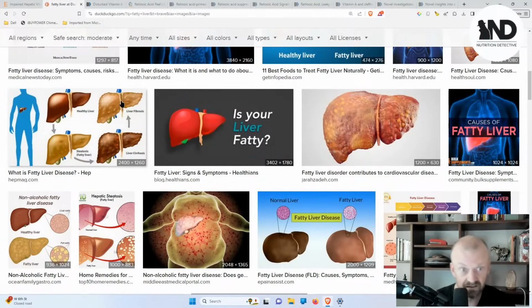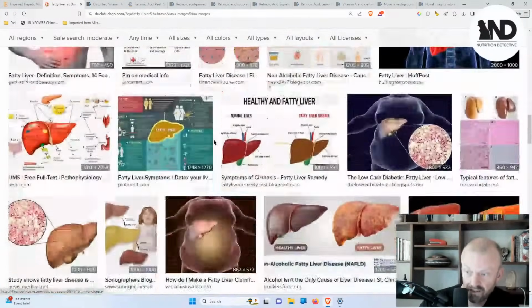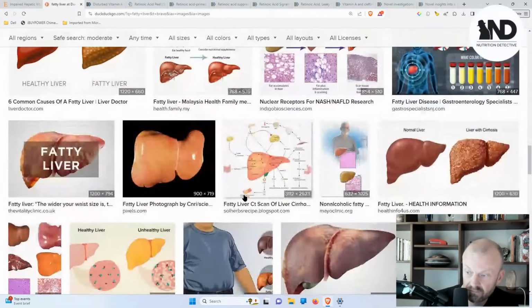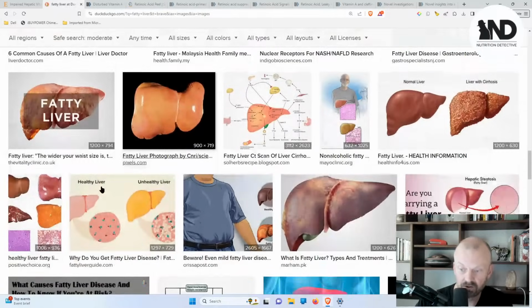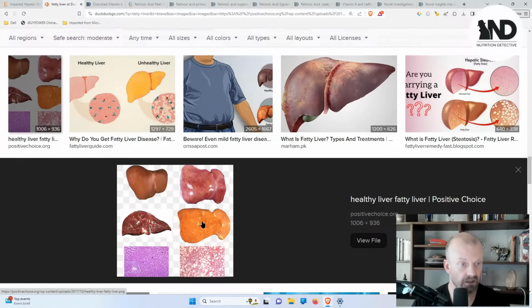Again, it's not the burgundy of a normal liver. It's fatty and it's yellow. That's the way they color it. Oh, look at that yellow. So, non-alcoholic fatty liver. Yellow. It is storing tons of vitamin A in it. That's what the research shows. Healthy liver, fatty liver. Healthy liver, fatty liver. Gosh, that looks yellow to me. Or orangish. Gosh, like sweet potatoes, mangoes, or is it papaya? I don't even remember. I don't eat them anymore. I don't want to.